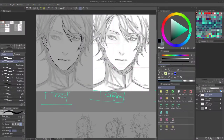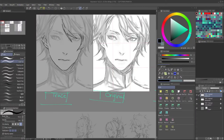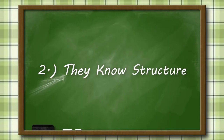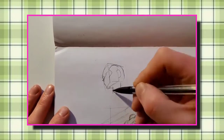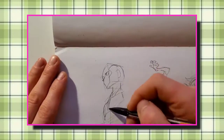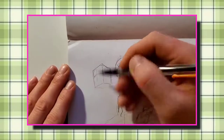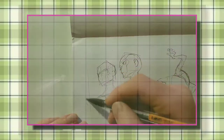Here are the fundamentals I believe truly make someone a master of draftsmanship. Number 1, hand-eye coordination. This is something I think comes with time and lots of practice, so basically, muscle memory. Number 2, they know structure. That is why it is important to learn the ins and outs of what you are drawing. For example, the bones and muscles within the body. So when you are drawing your characters, you already know that this line contour is giving the gist of the biceps, while this line right here is the bony contours of the shoulder.